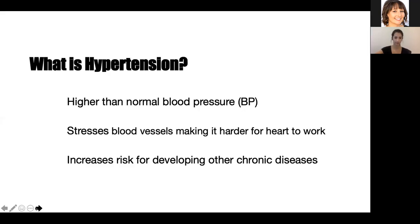Okay, so what is hypertension? Hypertension is blood pressure that is higher than normal, and it causes stress on blood vessels, making it harder for your heart to work. That stress on your blood vessels increases your risk for developing other chronic diseases. Hypertension might not be significant enough to cause any signs or symptoms, and that's why it is referred to as the silent killer. Over time, it can lead to other serious health issues such as heart attack, stroke, or chronic kidney disease.